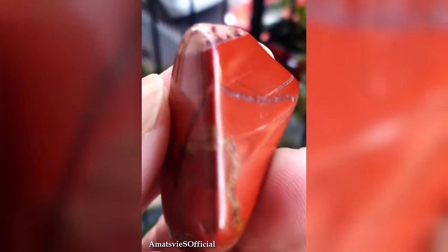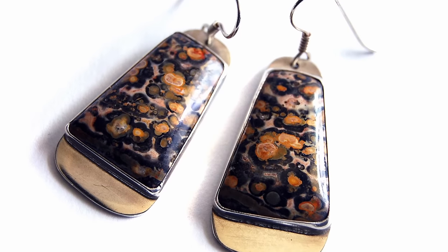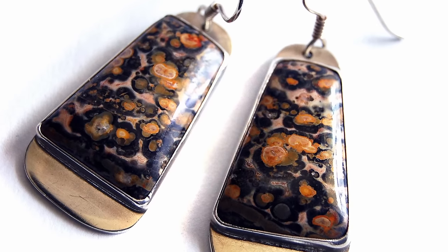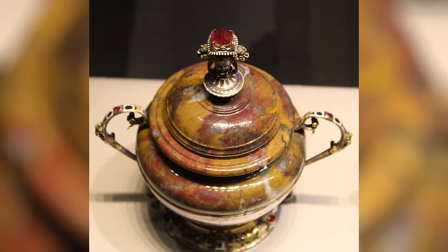A red jasper was, for example, believed to have been the first stone on the breastplate of the high priest of the Israelites, and the 10th stone, too, is thought to have been a yellow jasper. With such variety of different patternings and colors, jasper has been, in recent centuries, a popular rock for use in jewelry, sculptures, and plenty more, because no two pieces are the same, and it's relatively common, so isn't as expensive as other alternatives.